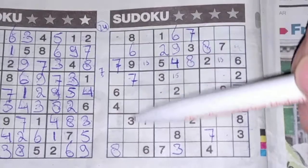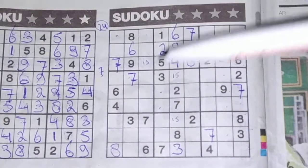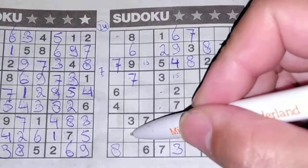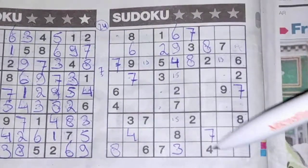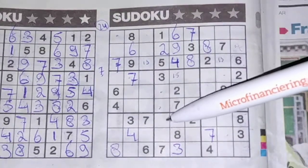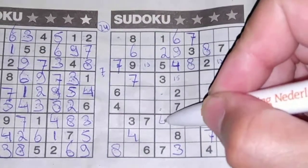4, yeah. In the second column, 4 missing numbers. One of the missing numbers is a 4. We see here 4, so no 4 in these 2 boxes. Therefore, no 4 in that box. 1 box left for the 4 should be here. 4 in the last row, 4 in the row above. So in that row, the only 2 places for the 4 here or there. But I see here 4, no 4 there. 4 should be here.